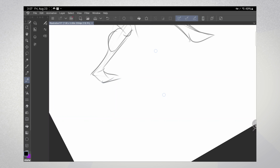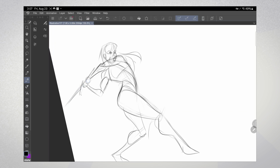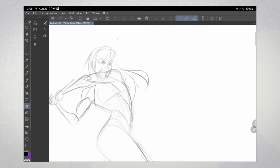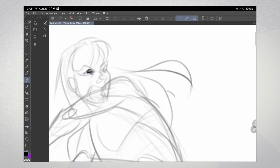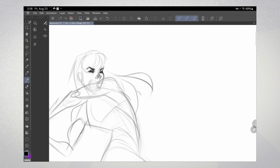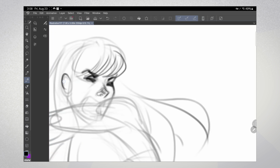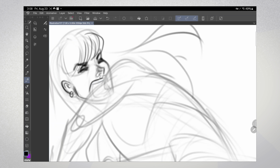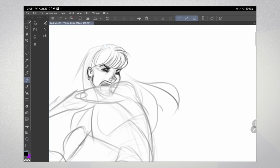Beyond the technical benefits, having a routine can also be a real game changer for your mental and creative well-being. Sketching on a regular basis helps reduce creative block and anxiety. And instead of worrying about when you'll have time to draw next, it becomes a natural part of your day, something you can look forward to rather than something you stress out about.